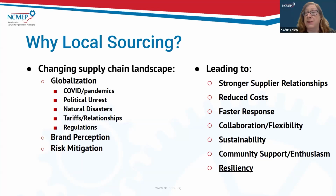Also, it can lead to a faster response. If you need to increase or decrease your order, they can turn that around much more quickly, as well as it can lead to opportunities for collaboration and flexibility. Maybe the supplier can work with you to help come up with an innovative solution that you might not have been able to think of before. Also reduce costs, because it has a shorter transportation cost, which will also lead to reduced impacts on the environment.